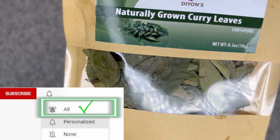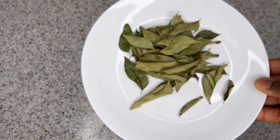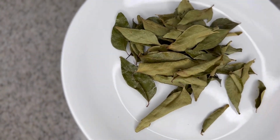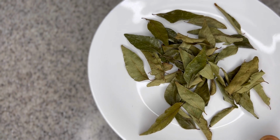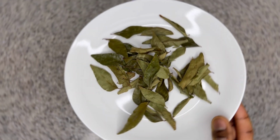So one of my natural ingredients for today's recipe is the curry leaves. Curry leaves are really popular in India. They use it a lot when it comes to their hair growth regimen. And I love it because it's very affordable, it does the work and really helps you grow your hair much faster. I'm going to tell you all about it, so make sure you're not skipping any part of this video. Let me move on to my next ingredient.